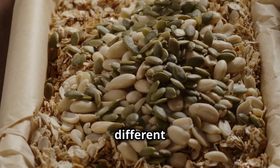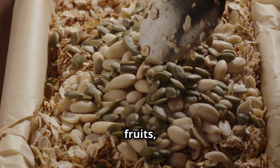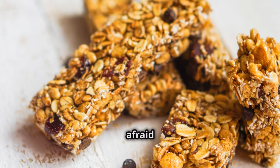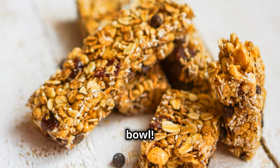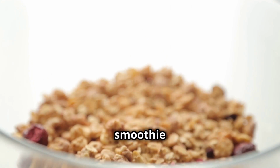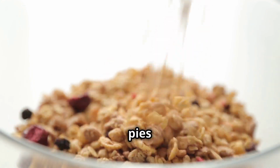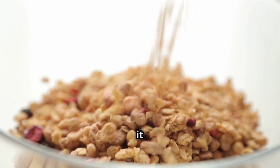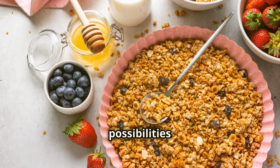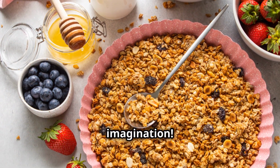Don't be afraid to experiment with different grains, nuts, seeds, dried fruits, spices, and sweeteners. Let your taste buds be your guide, and don't be afraid to think outside the breakfast bowl. Crumble your granola over yogurt parfaits, sprinkle it on top of smoothie bowls, use it as a crust for pies and crumbles, or even incorporate it into savory dishes for an unexpected crunch. The possibilities are as endless as your imagination.